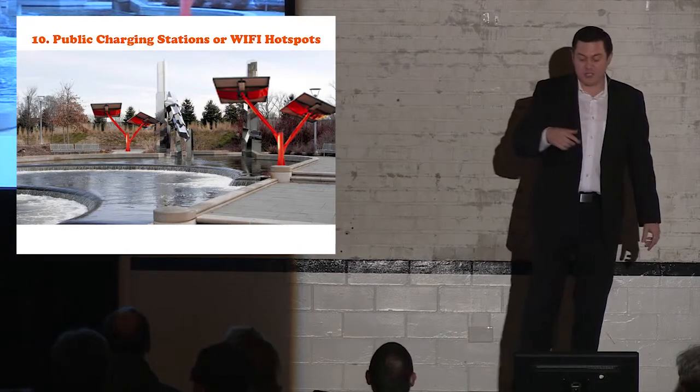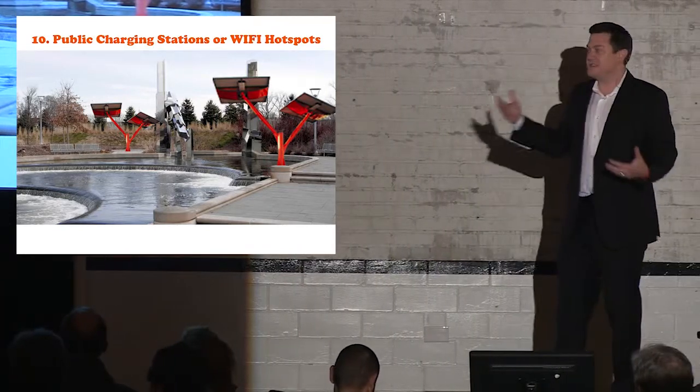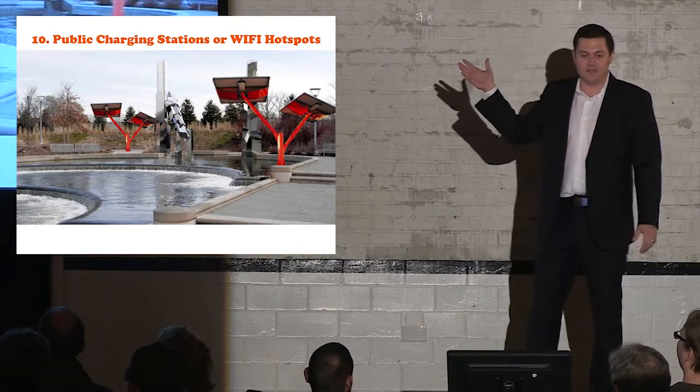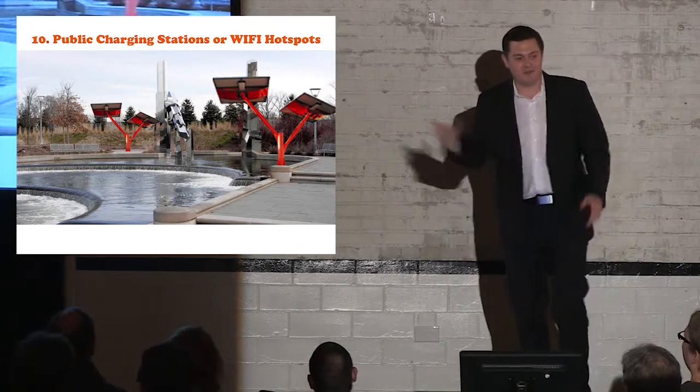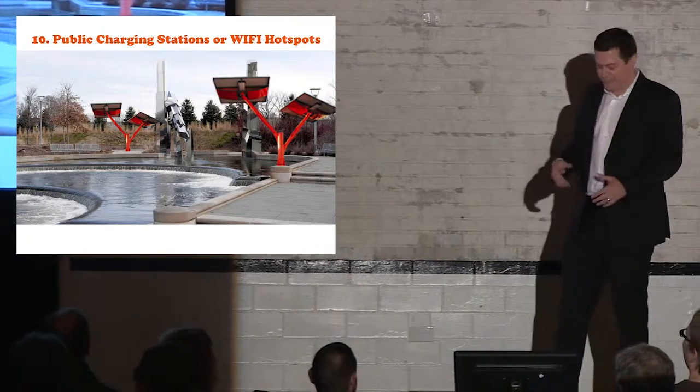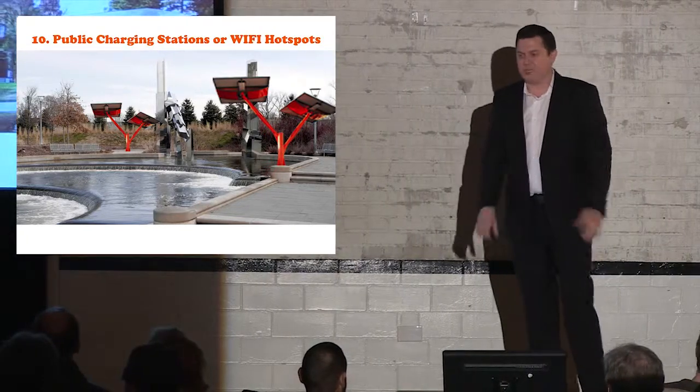Number 10, public charging stations or Wi-Fi hotspots. This is just a simple application you could do downtown South Bend, downtown Mishawaka. You know, 150th birthday party coming up. You know, maybe we can do something like this, but it's just a little bit of power. You could charge up your phones.